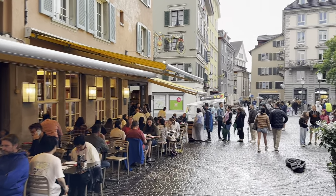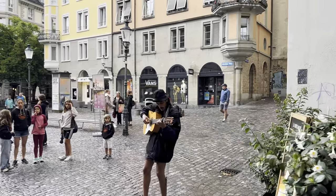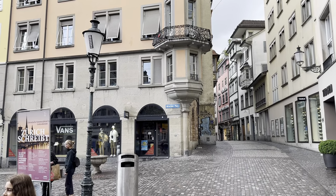Zurich's old city isn't just frozen in time. It's a dynamic blend of past and present. Modern boutiques, art galleries, and cultural events seamlessly coexist alongside historical landmarks.